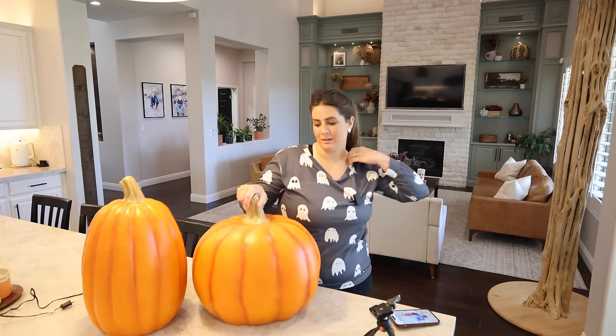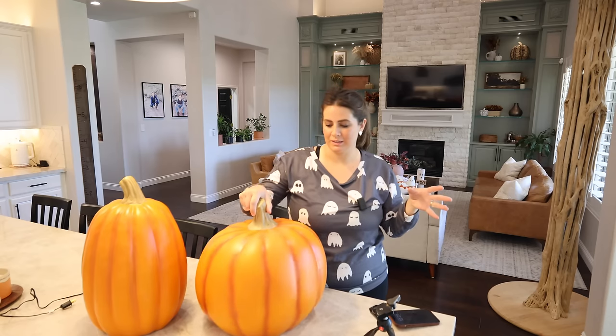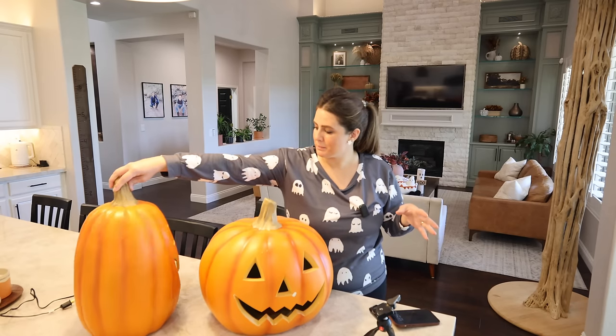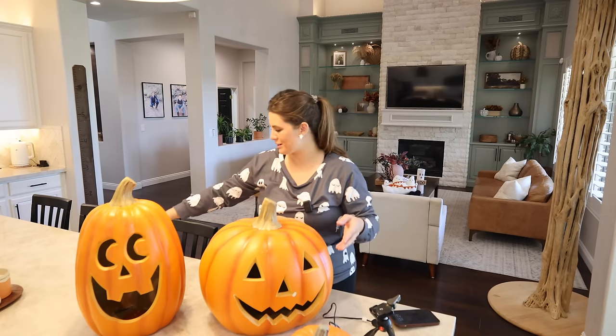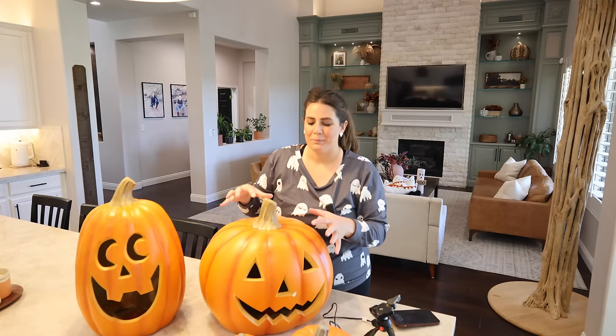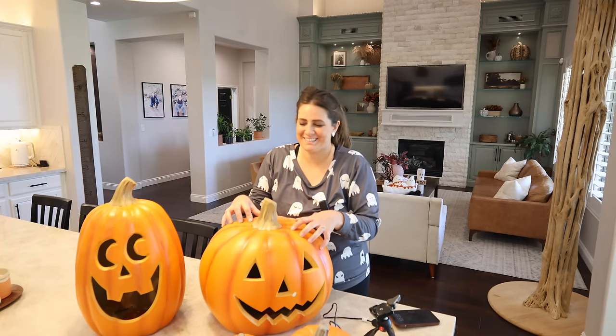Okay, so I pulled out the Halloween decor. I have some, it's just really been little bits and pieces that I've grabbed over the years. But I had these old pumpkins, nothing fancy about them. They're just the ones you can pick up from Walmart or Target.